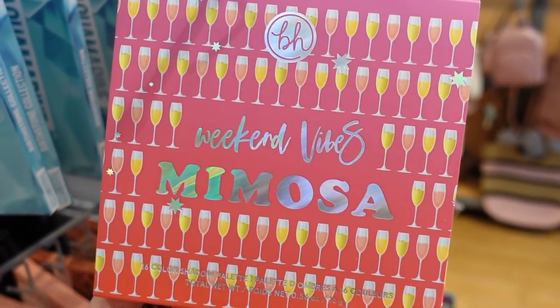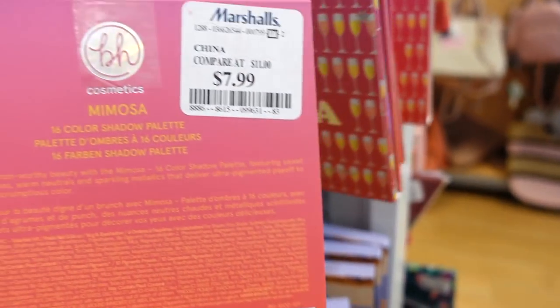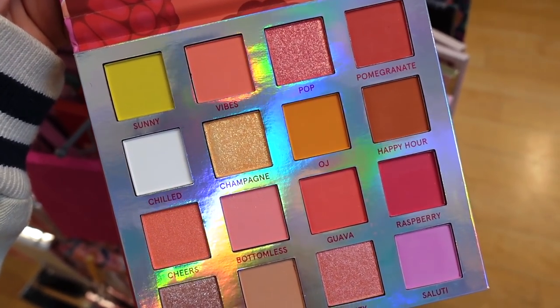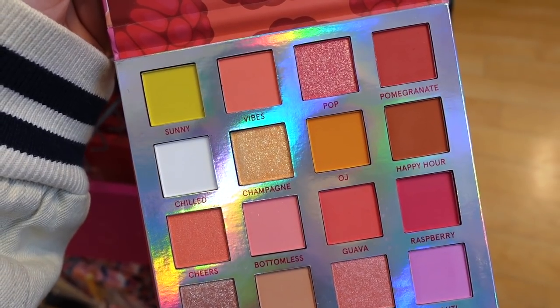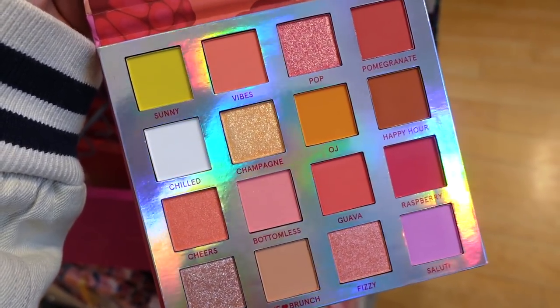They also have the Weekend Vibes Mimosa palette here as well from BH. So tons of their palettes for $7.99. So here's what this one looks like. You basically get lots of peachy tones, some yellow, some neutral shades. I love these type of colors as a one shadow look type of thing, you know, either with the mattes or metallics, and kind of put on mascara and head out the door.